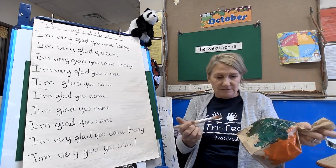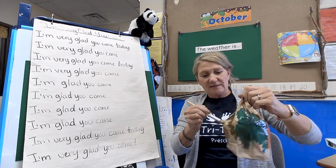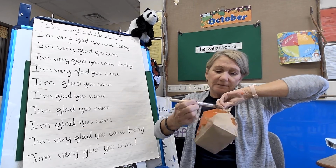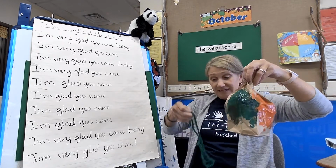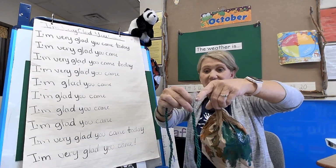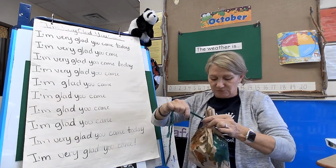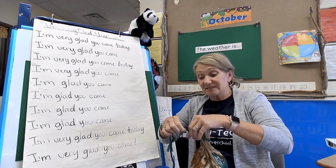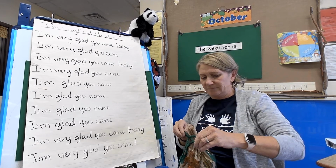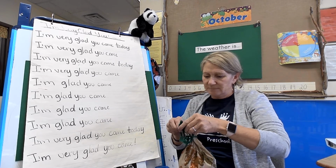I'm going to set this yarn down because it's kind of hard. So when you have it all painted how you want, I think I'll add some orange here. You can take a string and tie it off. You can let it dry, and then tie your string around it, because you don't want to put your string on before you paint it, because this is the vine and it might get in your paint. But I'm going to try it here. You might want to dry yours first. It's up to you, because like I said, it's your pumpkin.